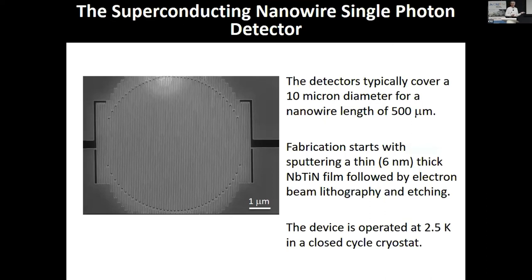This is what the real devices look like at the end of the day, the ones we are making these days. So we make the nanowire out of the film, with E-beam lithography and etch, in a meander over something like 10 microns of diameter. Why 10 microns? Because the core of a single mode optical fiber is 10 microns. And what we do is we just place an optical fiber directly on top of that. Not always simple, but this is what we do.